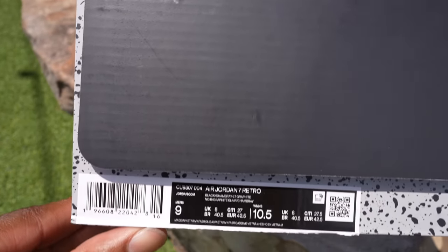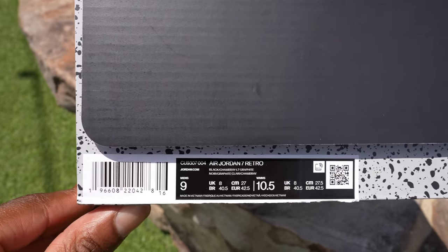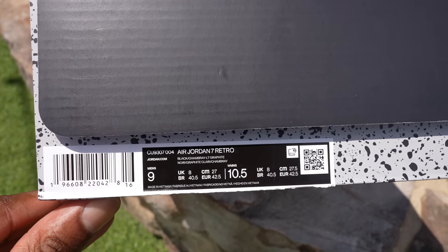I do recommend going true to size on your Jordan 7s. A lot of people say they get away with going half size up. I say, for a comfortable fit, you can get away with going half size up, but I like my shoes snug fitted. I like a nice fit so I can loose lace my shoes. Therefore, I go true to size. So with that being said, if you want a little bit of space, a little comfort room, go half size up.